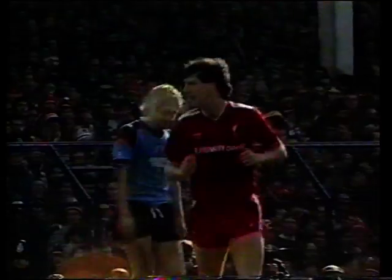Well, how about that for a confident piece of handling? The way Shilton dealt with that, you would have thought it was a practice game from Ronnie Whelan. Took it on his chest, Whelan. Good skill. Impeccable handling.